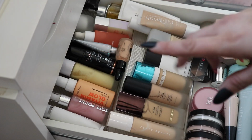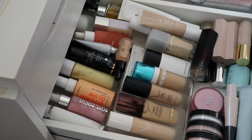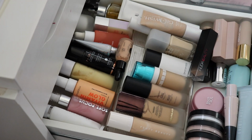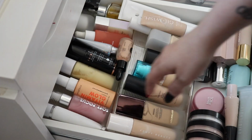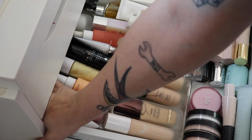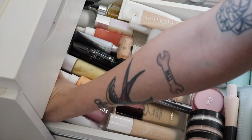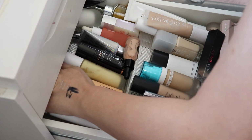Okay, so here we have the Color Correctors, Concealers, Primers, and Foundation drawer. This, like I said, I'm probably gonna end up redoing. I really tried to reduce the amount of foundations and primers that I had, and it just didn't work out for me, especially because I can't get to my concealers. So I am just going to reach in and pull out, that's a concealer. A color corrector? Nope, that is also a concealer.